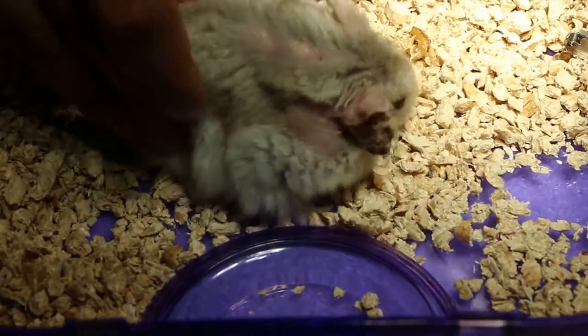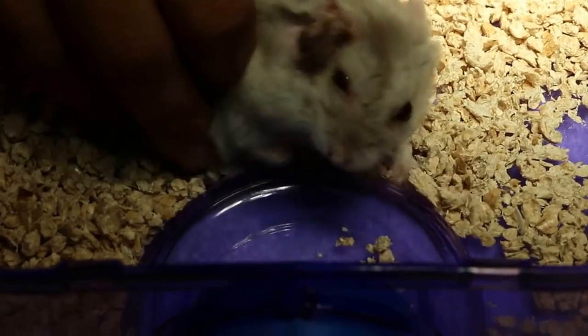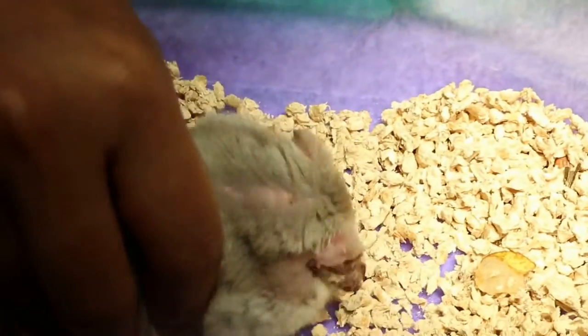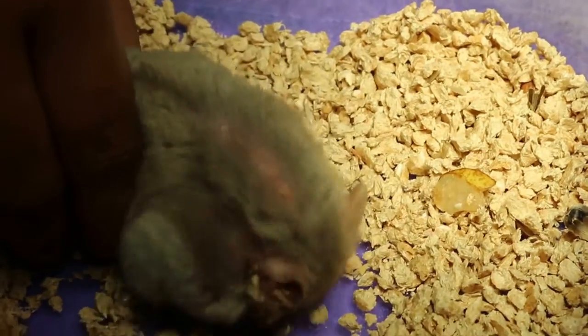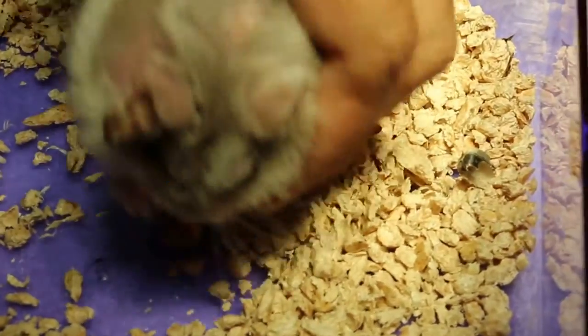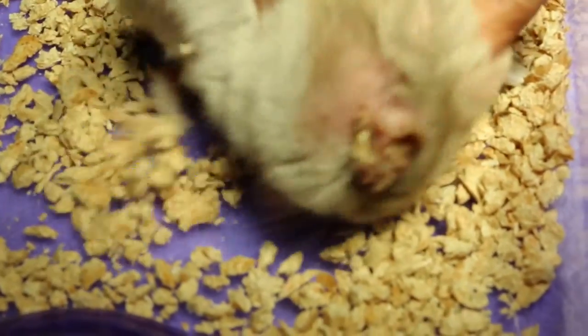Today is Friday, May 4th, 2017. This 27-month-old hamster came in with a large ear wart. According to the owner, it only happened in the last 4 weeks. And you can see the wart. The wart turned upside down.